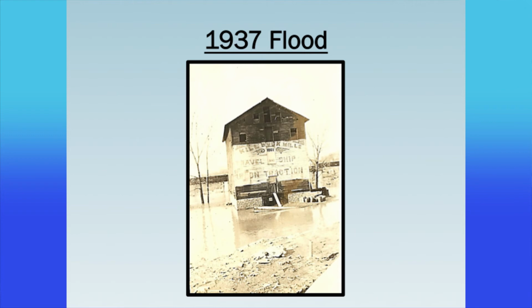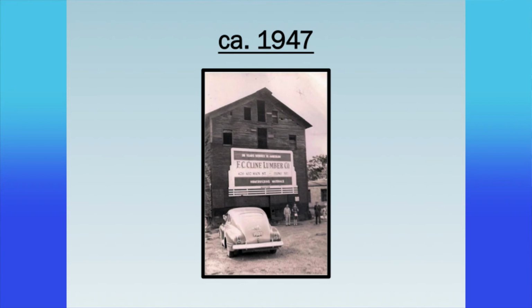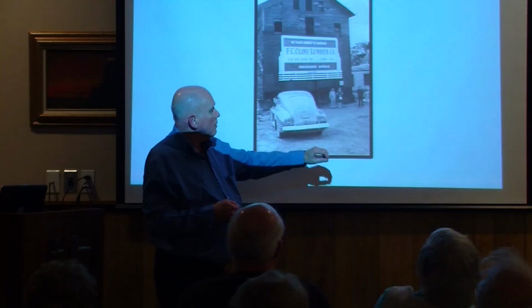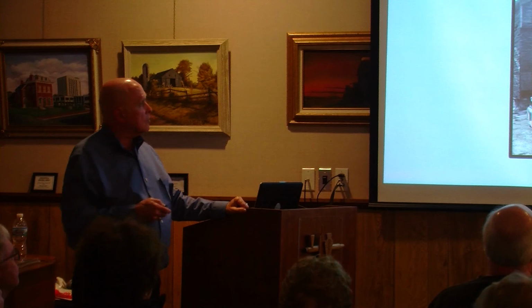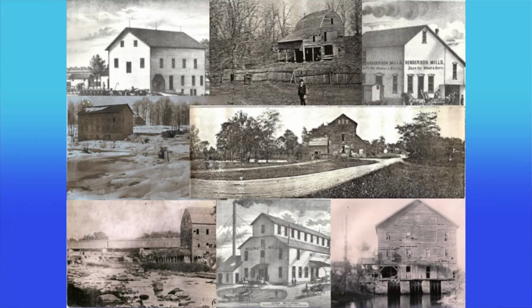And the last photograph of the Kilbuck Mill was taken post-World War II. And the couple that gave me the picture are now well along in years, but that's who gave me the photograph. I went to their home. They live on Broadway, north of Vineyard. Quite an impressive history we've had in Mills.